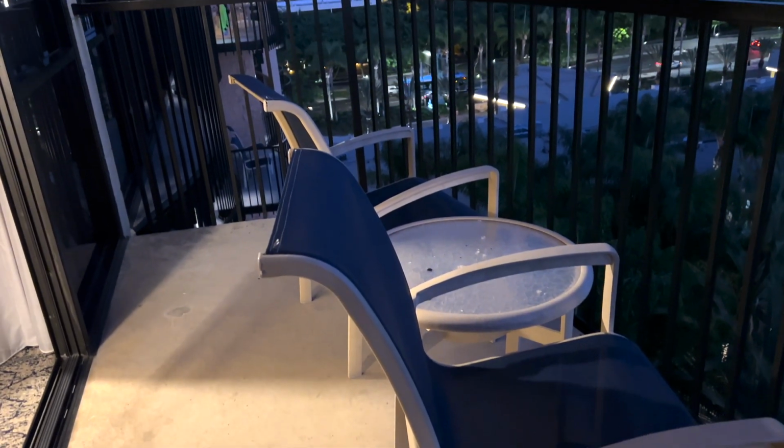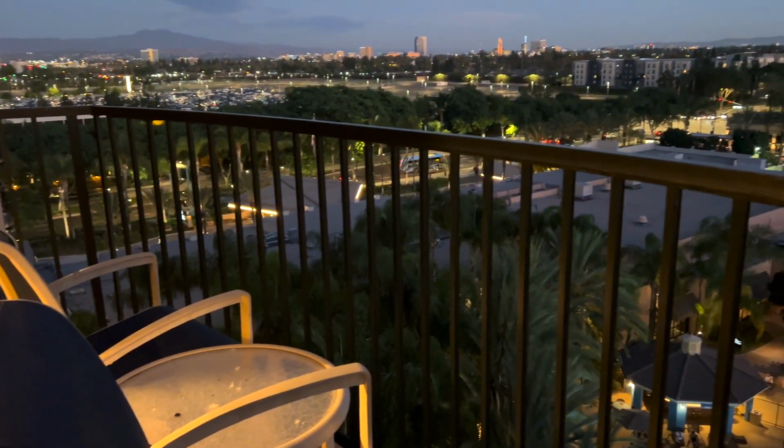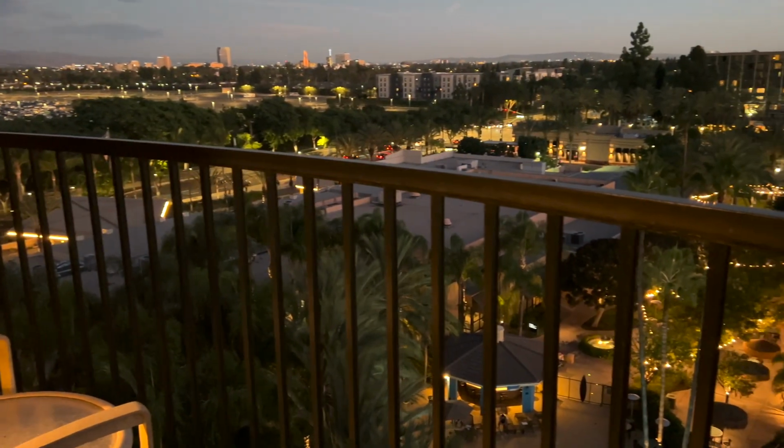The room itself is very comfortable and quiet. I think this is a great option if you're 2 people or even 4. Just keep in mind there is a 4th person fee.